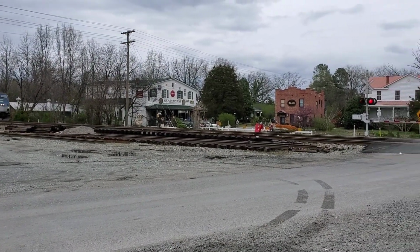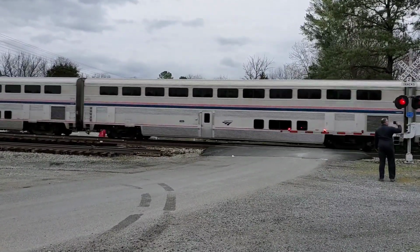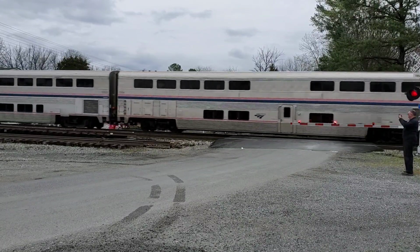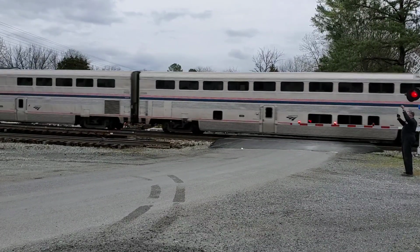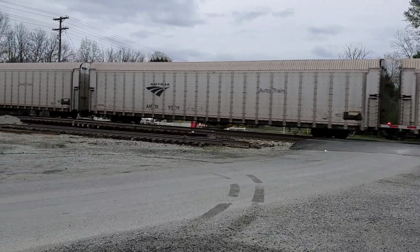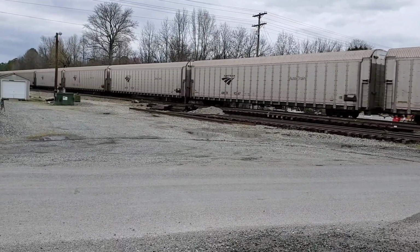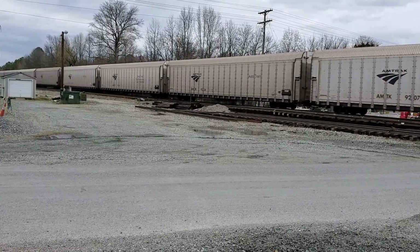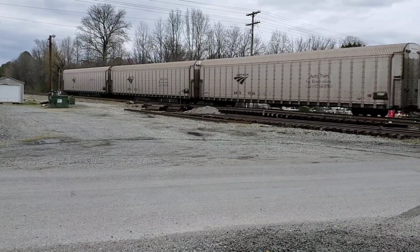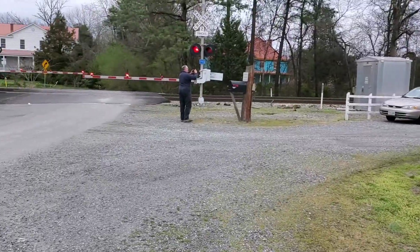Southbound auto train. Wow, what a Dash 8. There she goes, very unexpected, Dash 8 on there.